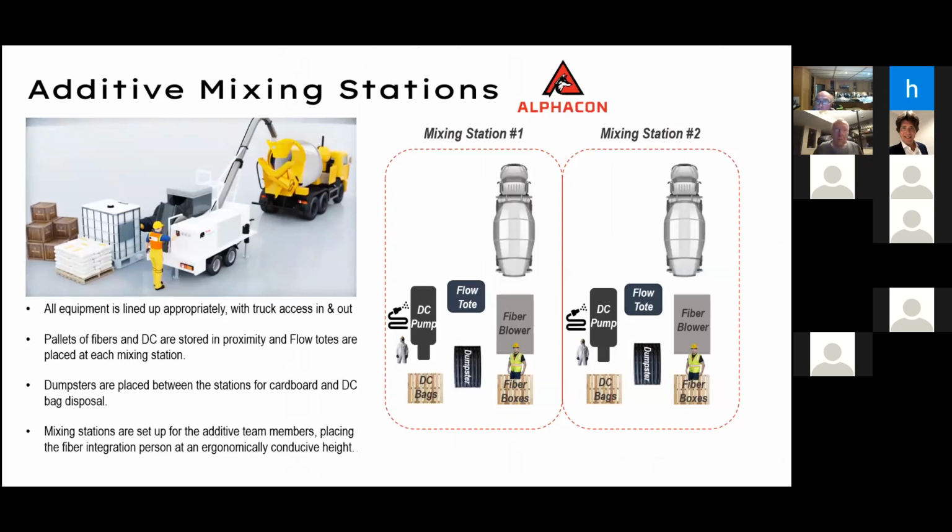For every truck, you're going to have your additive, which is called DC. You're going to have your flow, which is the rheology modifier, Super P. You're going to have a fiber blower. And typically you are going to have two of these sets working in parallel on site to improve concrete.